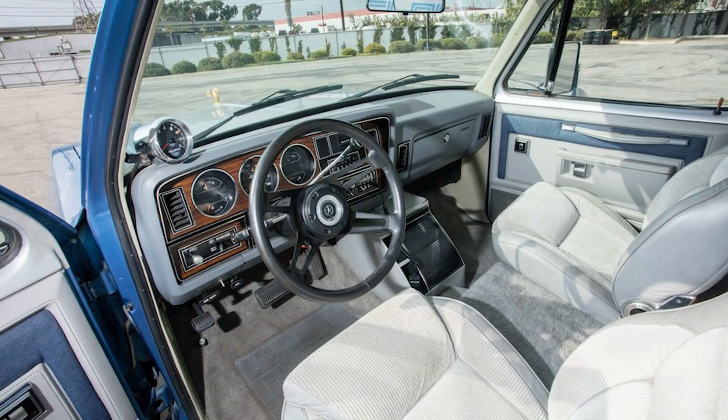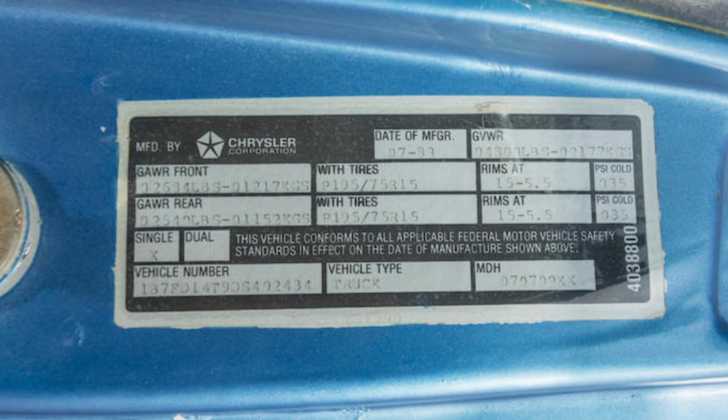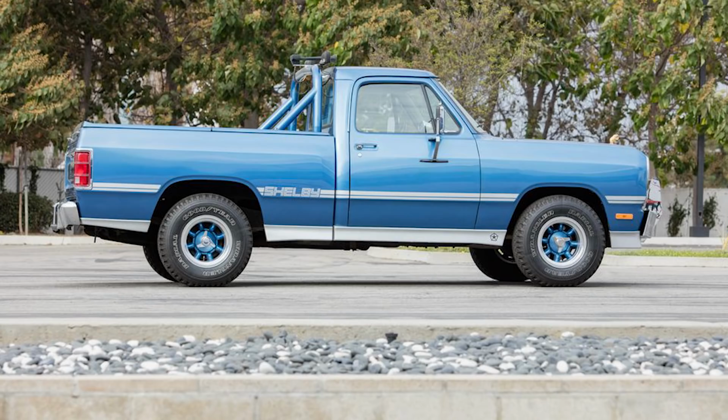It would end up getting listed for auction in 2018, with just 11,000 miles on it, and it sold for $33,040 US, and it came with Shelby Vehicle Authenticity Certificates that proves the truck was owned by Shelby himself.